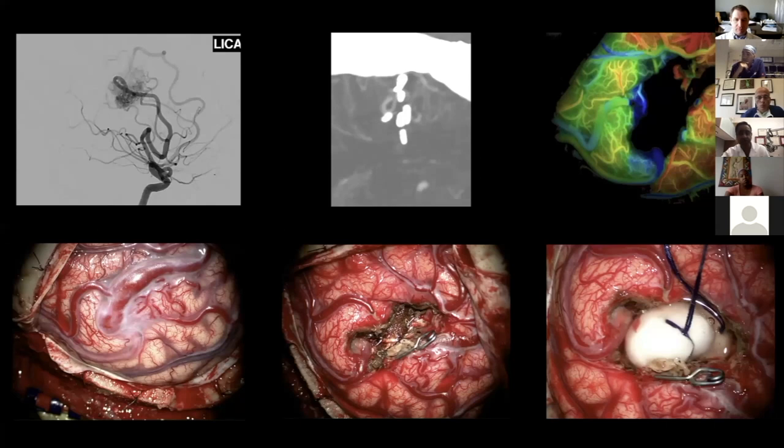There's the vein, resection, keeping it clean. Look at the post-op CTA. You can see some of those squiggles that you saw on the pre-op. Those have to come down in size. That takes time.